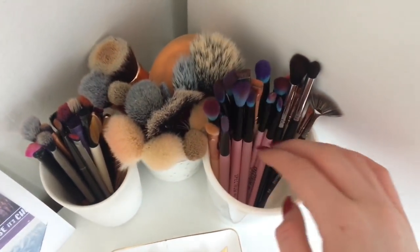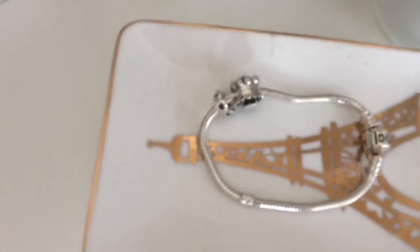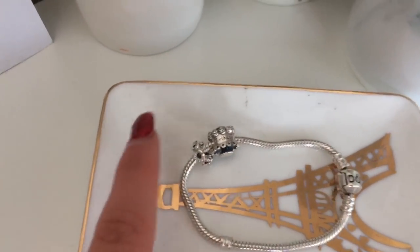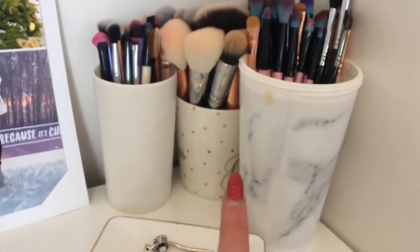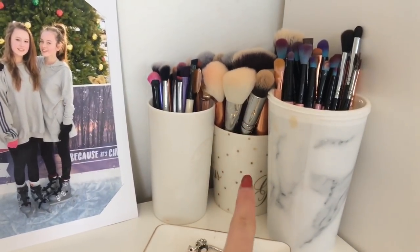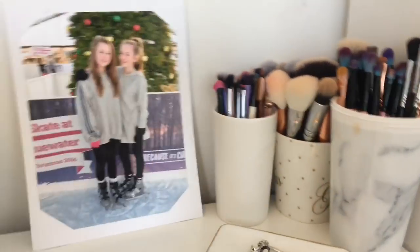I love Spectrum and Morphe, that's so good. And then I have this dish, which is from, I don't know, and then my Pandora bracelet. I love it so much. It's got two charms, one from Katie and one from Mia. Oh yeah, and these pots, that is the Zoella mug, because it's marble and it's cute, so I thought I'd use it up here. And this is a mug from a cute shop, I don't know what it's called. It says Hello Gorgeous, and then this is a Starbucks mug, and they all look good together.